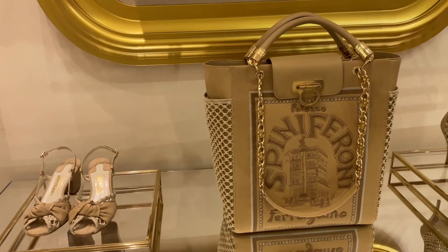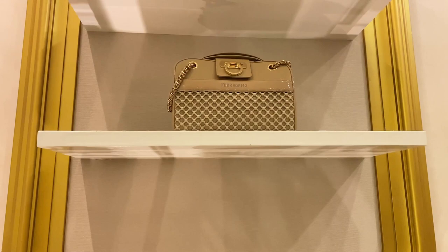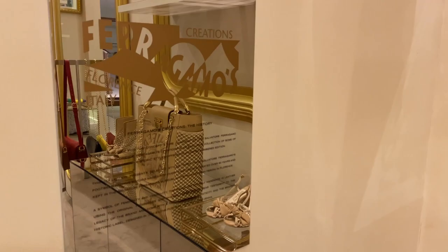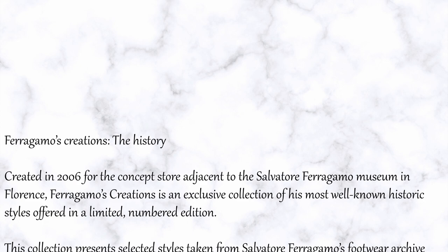And then I went into this section. I think it's a special section dedicated to the history of Ferragamo. There was an information plate, which I'm sure you won't be able to read, so I typed out what it says on there. Ferragamo is a super heritage brand founded in Florence, Italy. And there they apparently have a kind of museum or exhibition, which makes sense.